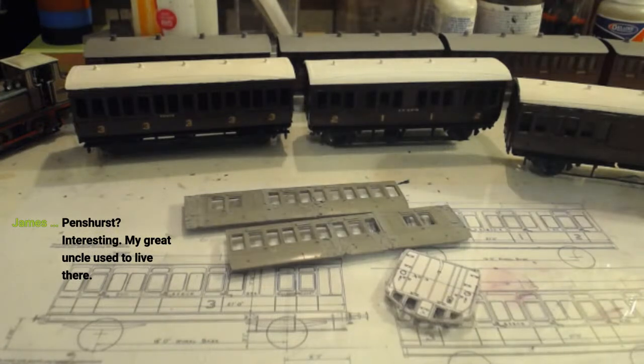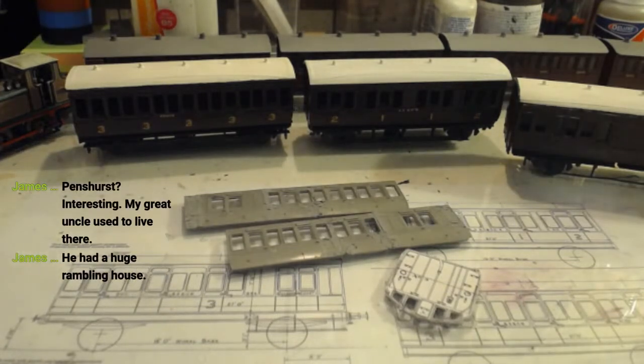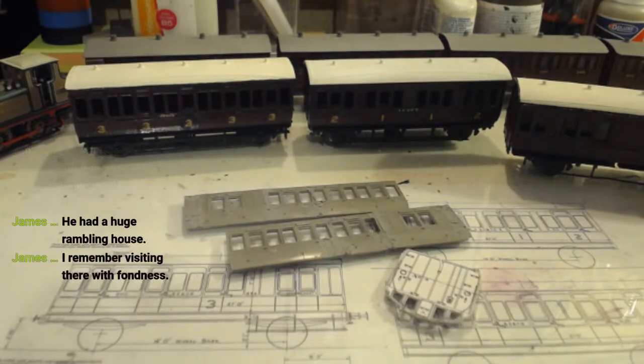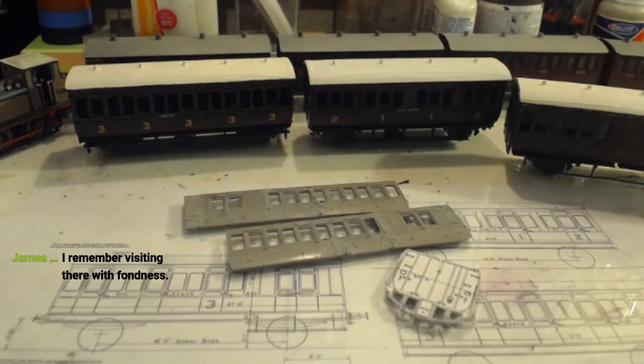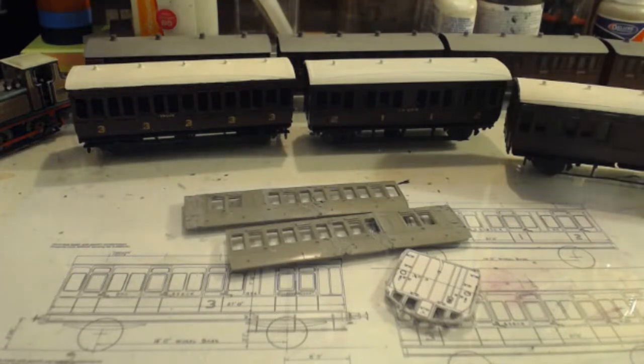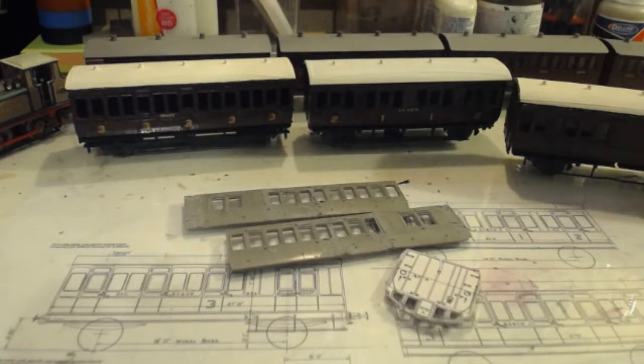Penshurst, interesting, my great uncle used to live there. He had a huge rambling house. There are a lot of big houses there. It was the only place I could find that would fit everything I wanted from Oak Hill. But of course I had Oak Hill before I'd come up with that, otherwise I'd probably be called Penshurst Model Railway, but there we go. Remember visiting there with fondness. Excellent. I am glad you have good memories of the place that I have adopted for my fictional town.